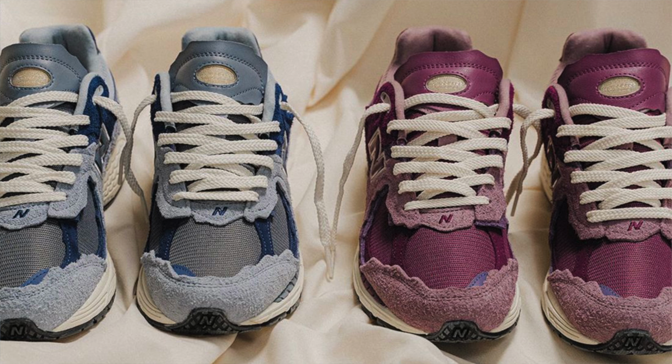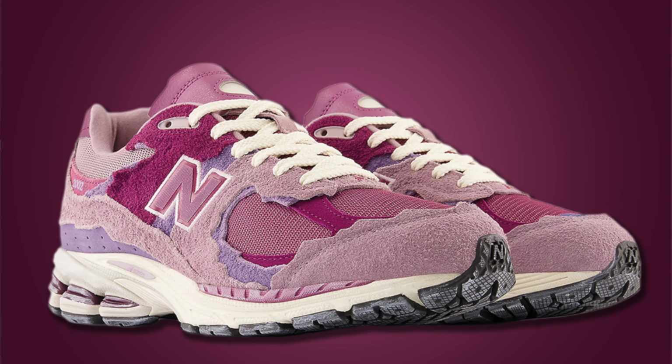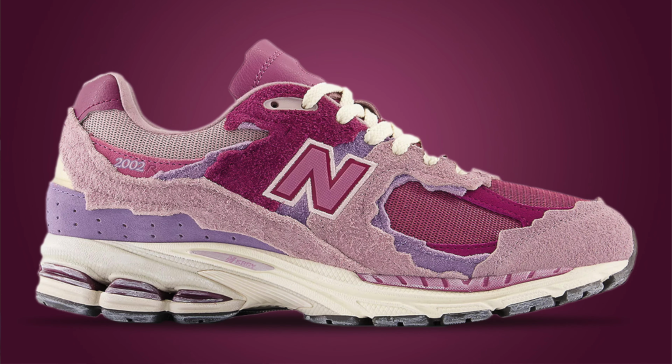So yeah, the Protection Pack did launch last year and they were a hit and sold out, so they came back with more colorways. So this year we did see the purple and the pink colorway. The pink colorway for me has got to be one of my favorite. I just absolutely love the two-tone colors, the kind of unfinished overlay design.